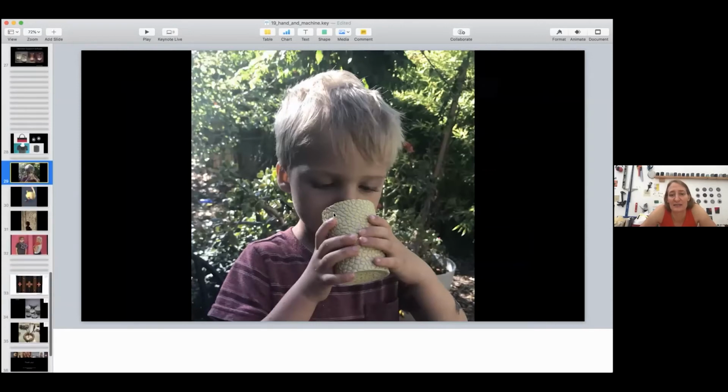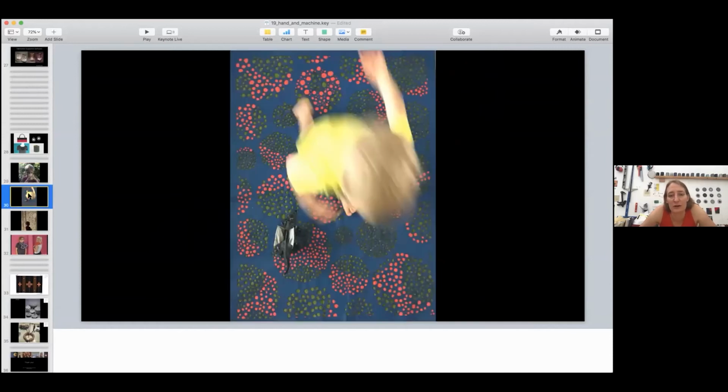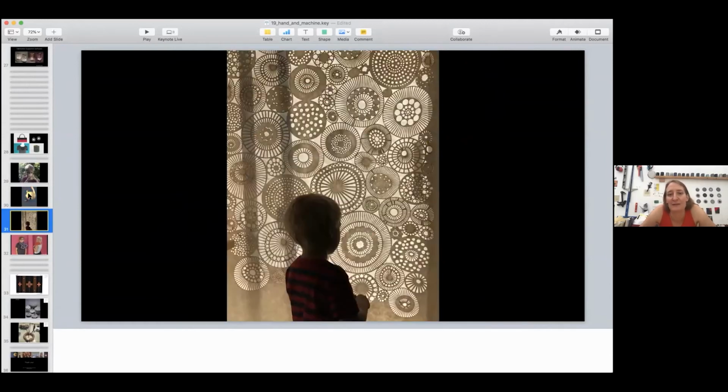So here's my son drinking out of a cup that I made. This is a rug that's in our house. This is a curtain that's in our house. Again, designed with a computer, and in this case, again, laser cut.